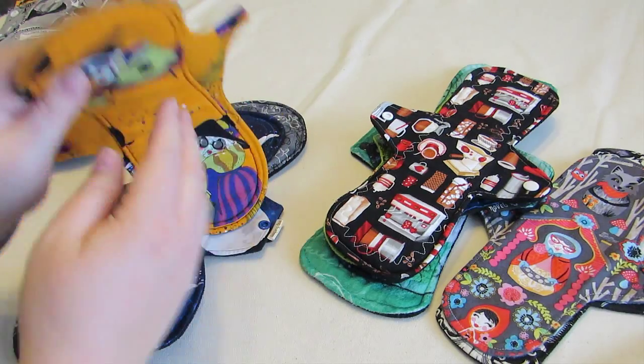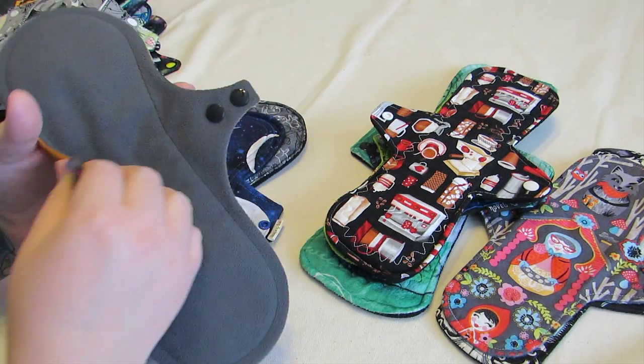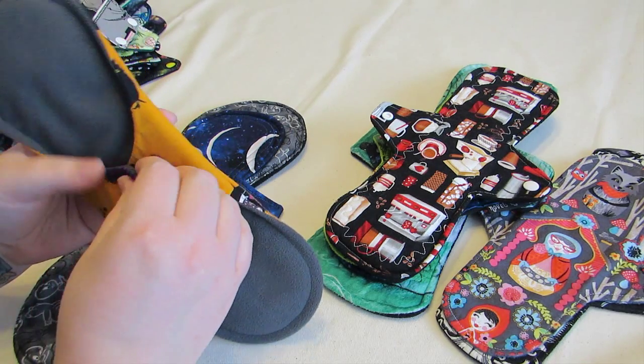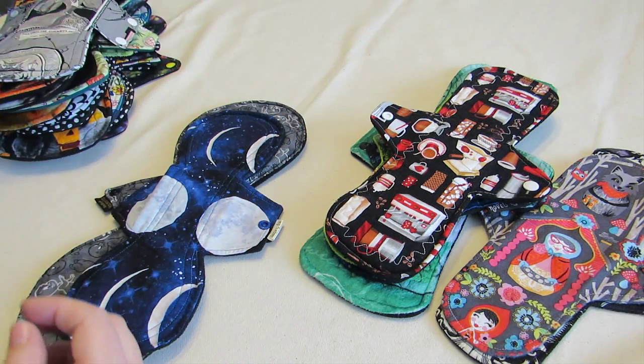And this pad is so comfy. It's super thin, and it's one of those pads where you're wearing it and it's not bothersome at all. It's very, very inconspicuous, even in scrundies. So I put that one on.